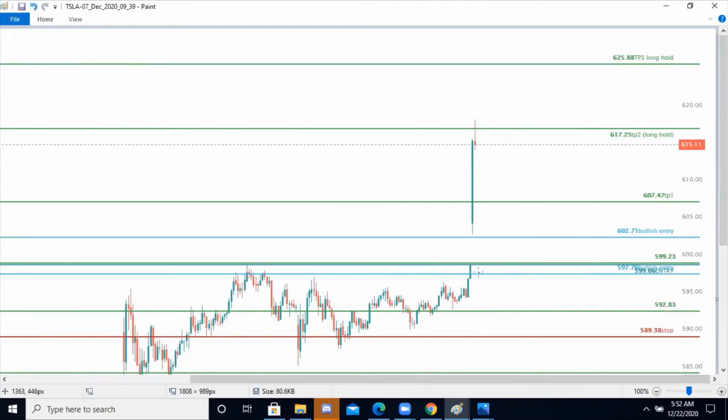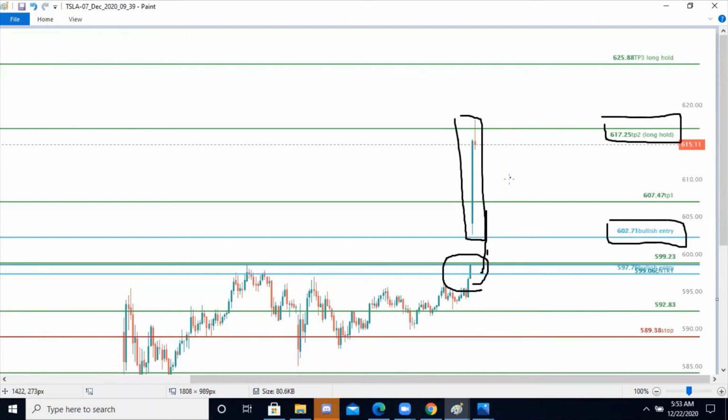Right? So it completely blew through what would have been the bullish entry, because for some of the members, like I said, the early birds got in with the worm right here. But as you'll see here, Tesla completely gapped up into our 617, which was our profit target as well, right?